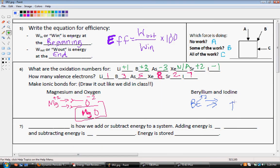So we have iodine, -1. So it can only take up 1. So how many iodines do you have to have in order to bond with the beryllium? Well, you have to have 2 iodines. Alright, so you end up with BeI2.